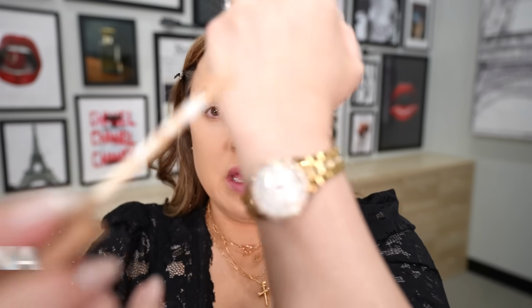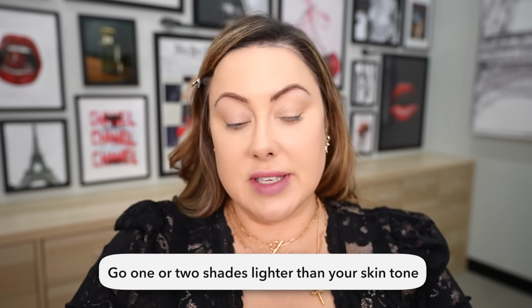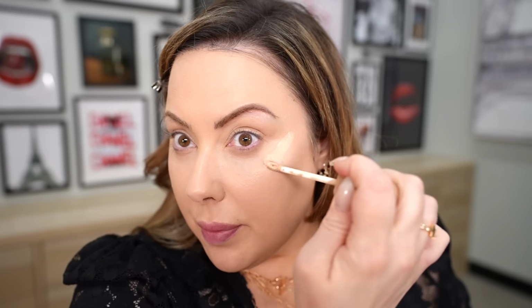Let me show you on the back of my hand. Do you see how thin that formula is? It glides really well because it's not too thick. That's what we want. You want it to be 1 shade, maybe 2 shades lighter than your natural skin color. And I like to highlight here on top of the cheekbone, and I'm going to come out to the side. That's going to lift the face a little bit. So I put a little streak here. And then because I have dark circles, I'm going to brighten under here just a little bit.